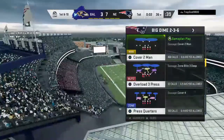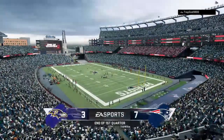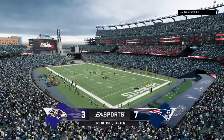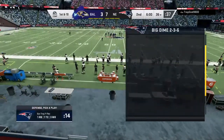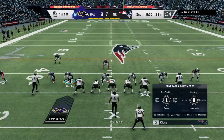Contact. Let's go, boys. Bring it up. After one, 7-3 the score on EA Sports. With the score, Patriots 7, Ravens 3. So from the 36 now, 1st and 10.